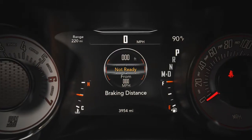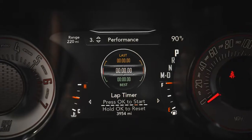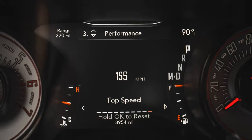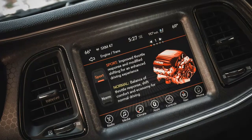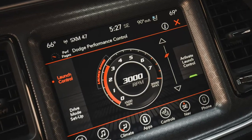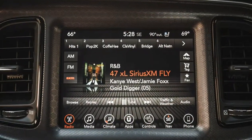The 8-speed automatic transmission costs $1,500 for this trim, but it avoids the 6-speed manual's $1,000 gas guzzler tax, so it's effectively a $500 option. Its standout standard features are 20-inch wheels, a high-performance Brembo brake package, rear parking sensors, and an 8.4-inch Uconnect touchscreen with Apple CarPlay and Android Auto.